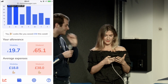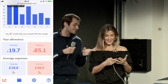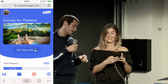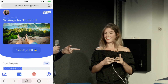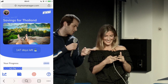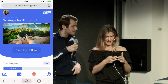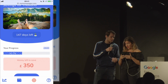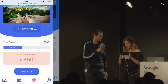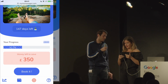Yeah. And another super cool feature, click on the third icon. This is called goals. And this is how I'm saving for my trip to Thailand. Don't tell anyone, but this is how I'm doing it. So you see how many days I have left, which is 4 months. You see my progress bar. I've already saved 600 pounds, as you can see, and I still have 350 pounds to save to get there. Amazing. You can book it through here. I can book it through here, exactly.